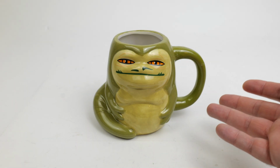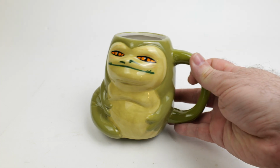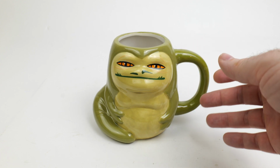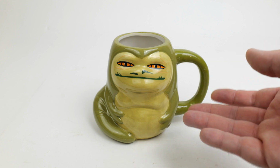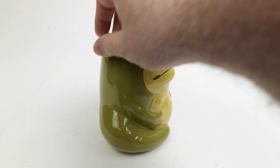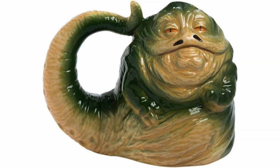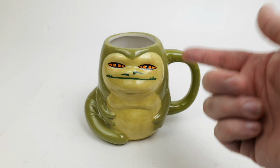I don't think I've talked about this on the channel. I did post it on Instagram when I got it. This is, of course, a Jabba mug. Now, there have been other Jabba mugs, figural mugs, I guess I should say. There's been a number of mugs that have Jabba on them, but this is literally in the shape of Jabba. There's one made by ThinkGeek back in the day, and you can still find those available sometimes. And to be frank, it's a much nicer one than this one.